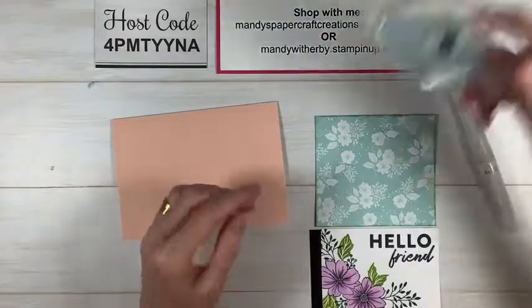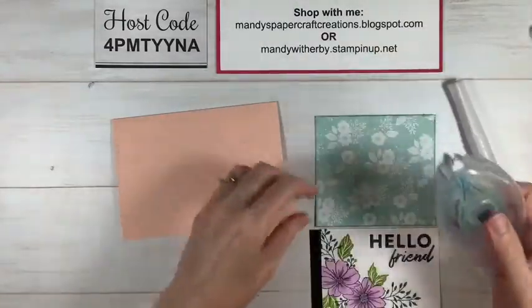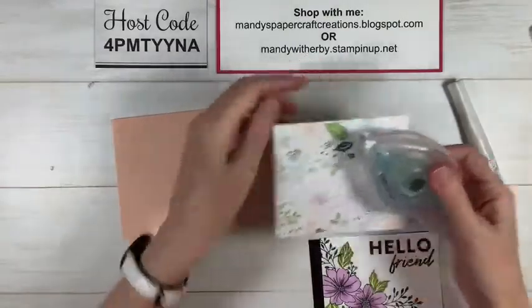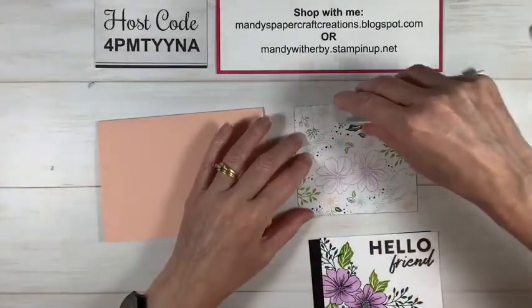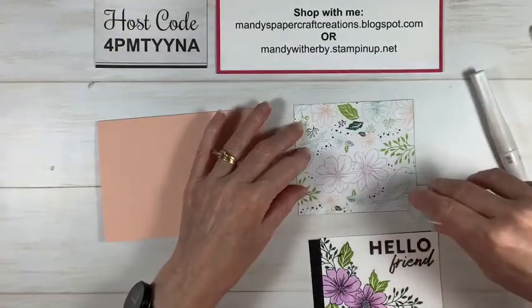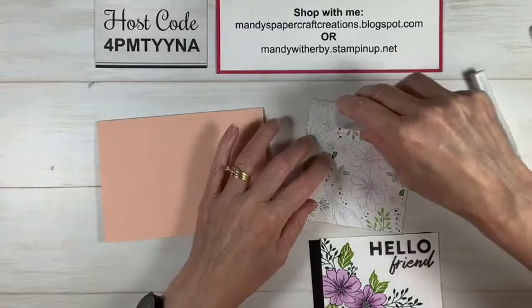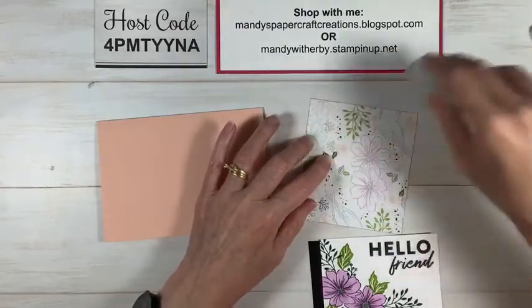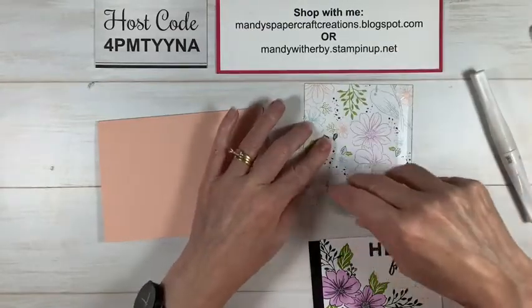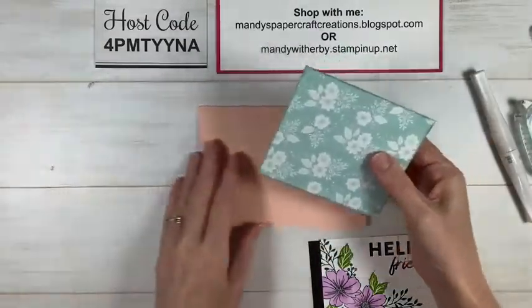Okay, so let's layer all of this up. I'm going to use my Stampin' Seal. Okay, so we'll first of all put down our designer series paper. Whoops. And we're going to attach that over to the left side, and then we're going to offset our focal image.